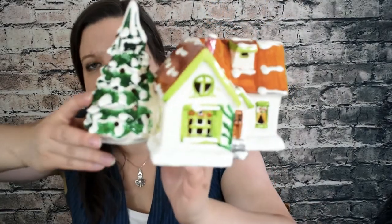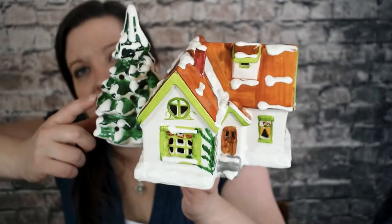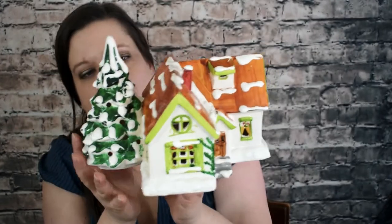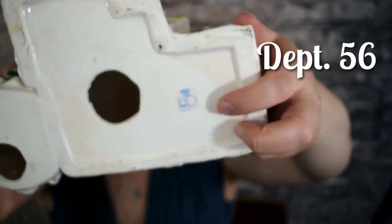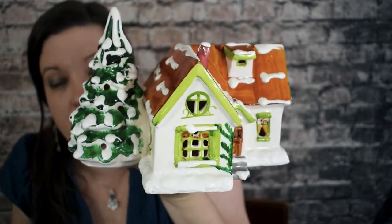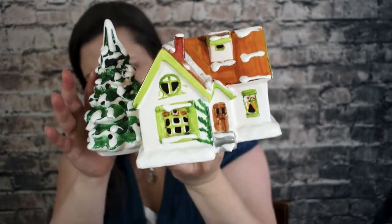The last piece that I picked up was this Christmas slash winter house. As I mentioned, I like any ceramics that you can light up and put those colorful lights in, so I definitely decided to get this as well. You can see on the bottom that this is by Department 56. I know that Department 56 can be fairly collectible, so I decided it was worth picking up. It did come with the light, although it did not come with any of the lights that you would put in the tree.